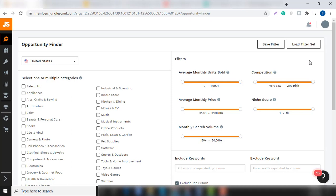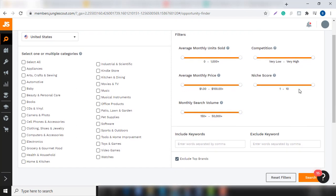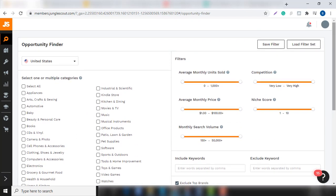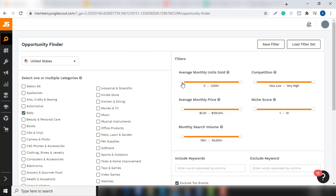As you can see, there are multiple categories and quite a few filters that can help you find the best products to sell on Amazon FBA with ease. First, you need to select the region in which you want to sell, then select the niche. Here I selected the baby niche. For your information, you can select more than one niche.